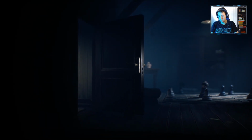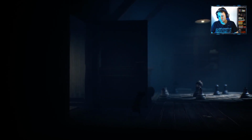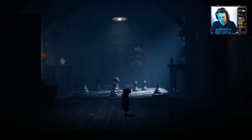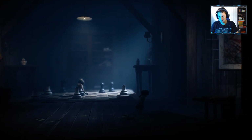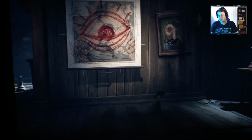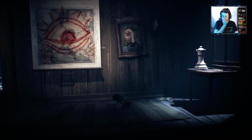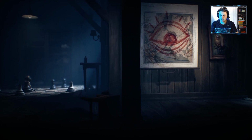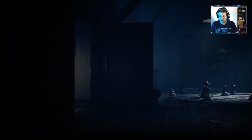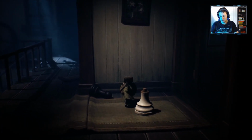Hello, chessboard. There's a dude on that one. Is he tied to it? It's the eye, all-seeing eye. And then the queen's here, okay. We probably need to get that piece from outside. And then there's the king one right there, so we need this one. And so you can take it off again.